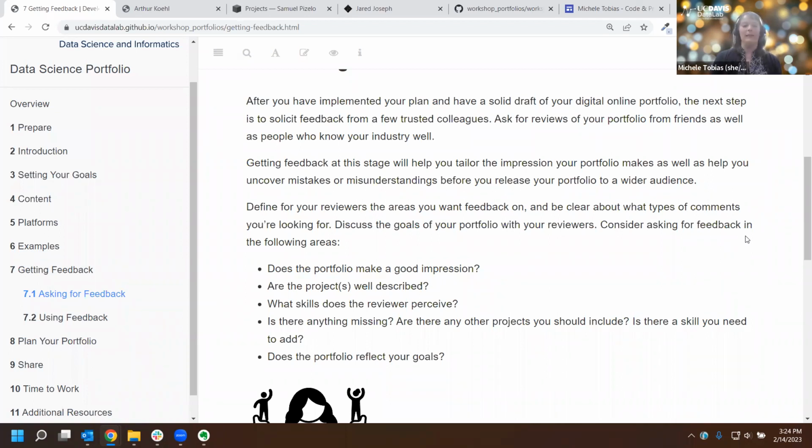Is there anything missing? It's not uncommon for me to forget about projects just because we do a lot of project work in data lab. So some stuff I've done years ago, I totally forgot about. And maybe a colleague will be like, hey, you should include this project that you did, however many years ago, that you've now forgotten about. And then I'll be like, yeah, I should. That's a really good idea.